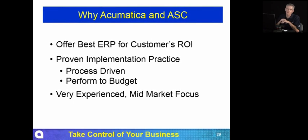So this is why Advanced Solutions chose Acumatica. It offers the best ROI for our customers.